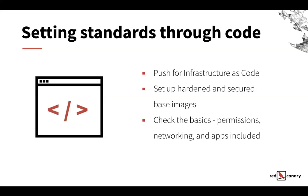From setting standards through code, I mentioned this before. We've got a lot of great applications out there for setting up that standard and pushing infrastructure as code. Terraform is a great example of that. It really is amazing. If you haven't used it at all, I'd recommend going out there. They have a tutorial you can go through to get the basic setup of how to utilize it. It's really good.